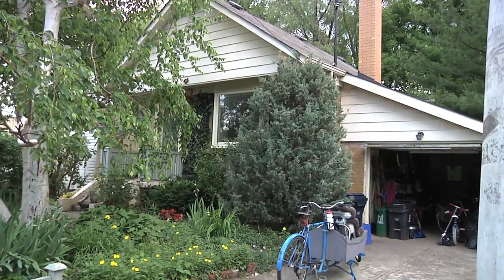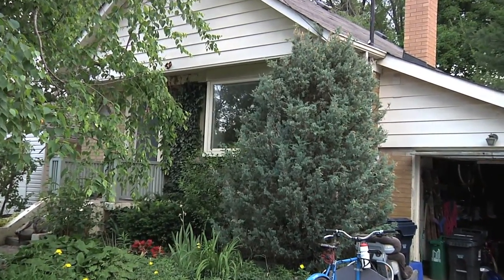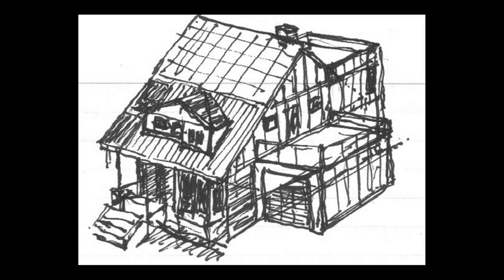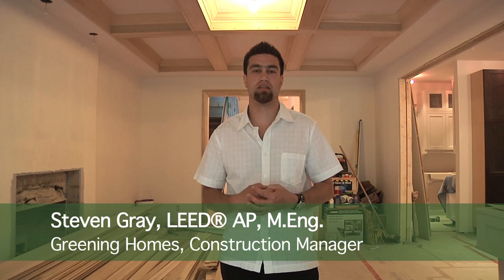What's really interesting about this project is the long-term outlook that the owners have, because they plan to occupy the house for the rest of their lives. We're aiming to achieve passive house standards. So this means an ultra low energy demand for the house, so much so that you don't even require a conventional heating system. This is achieved through super high insulation levels, high performance windows, very tight building envelope, mechanical ventilation with heat recovery, and very efficient lighting systems and domestic hot water.